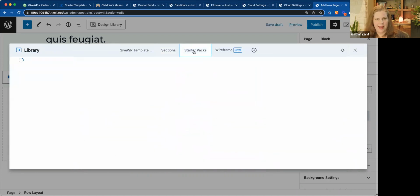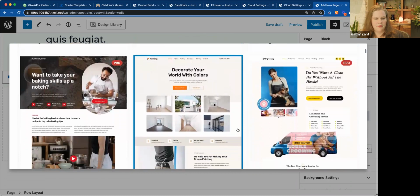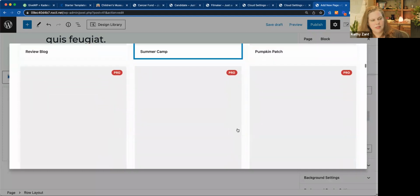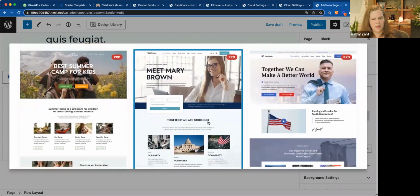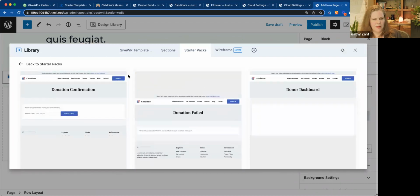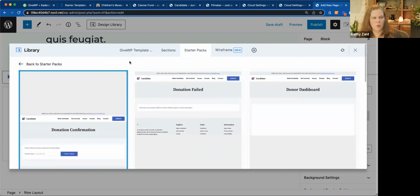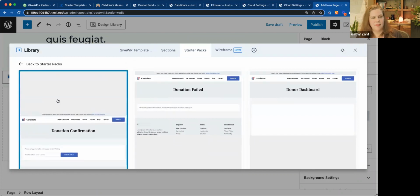And then if there's a starter pack that exists and you have access to it, if you are a pro user, they'll show you here that it is a pro element. But if you are using Cadence, and let's say, for example, you saw one of the Give specific starter packs that you wanted to use, one of these perhaps, and let's say there was a particular donor dashboard or donation confirmation page that you wanted to use from one of those starter templates, you can take just that page if that's going to work for you.